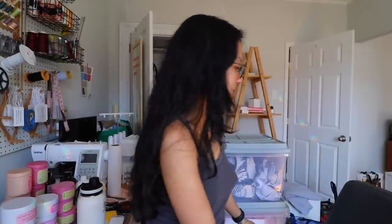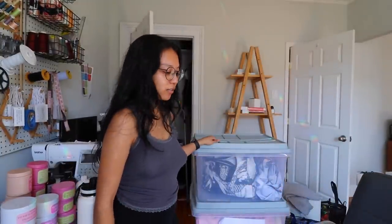Okay, so I have three bins. They all look like this. They're all from Target, I believe, or potentially Walmart. I'm pretty sure it's Target though. Let's see what I got in here.